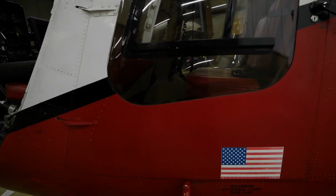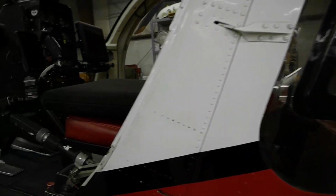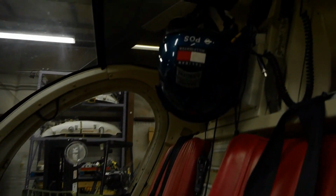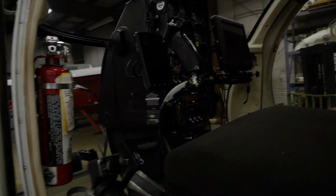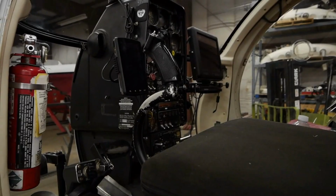I mean, it doesn't look too bad. It looks pretty damn comfortable inside. They are very uncomfortable, actually. Yeah, after an hour, your back is screaming.